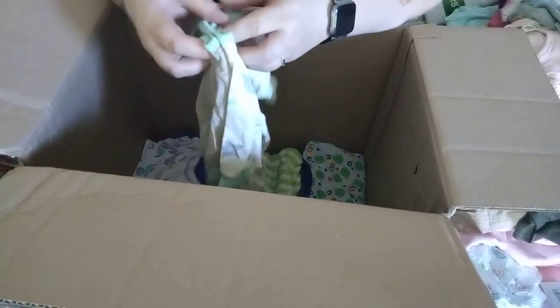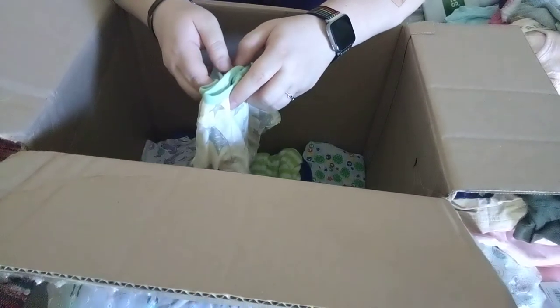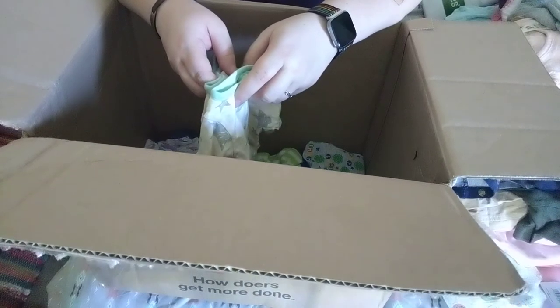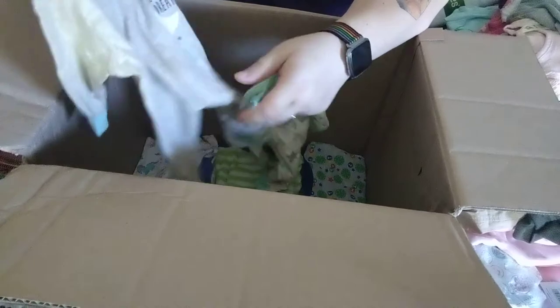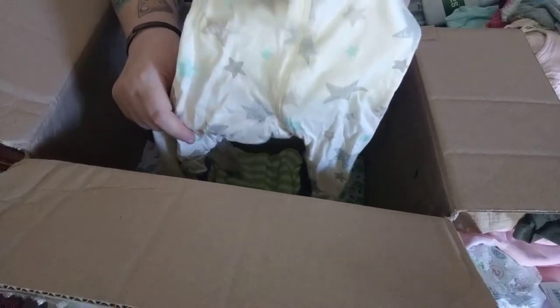We've got two more little Preemie sleepers. Why did we get so much Preemie Boys? Because I was going to switch one of the girls, I was thinking of switching the girls. Oh, okay. So this one says, and these could be girl or boy, really, but it says, always dream. Yes, there's a new baby. Always dream. And then this one just has the stars.